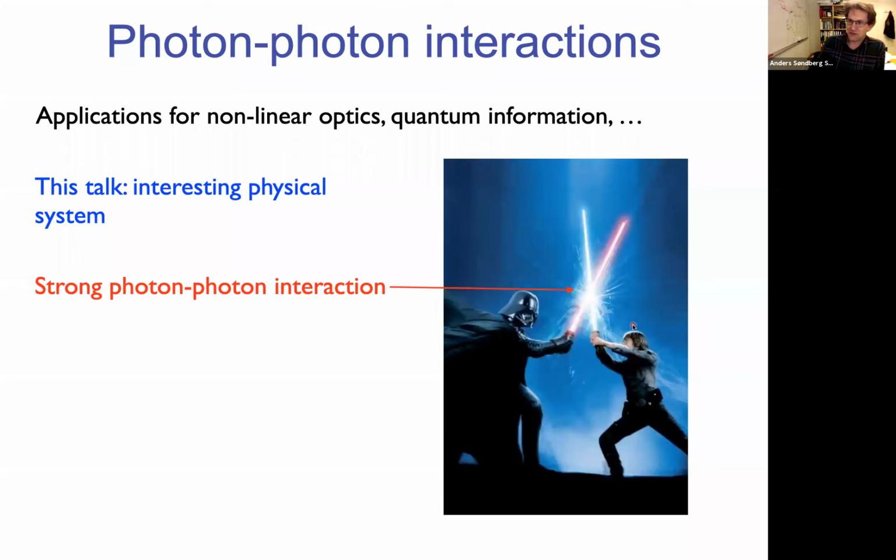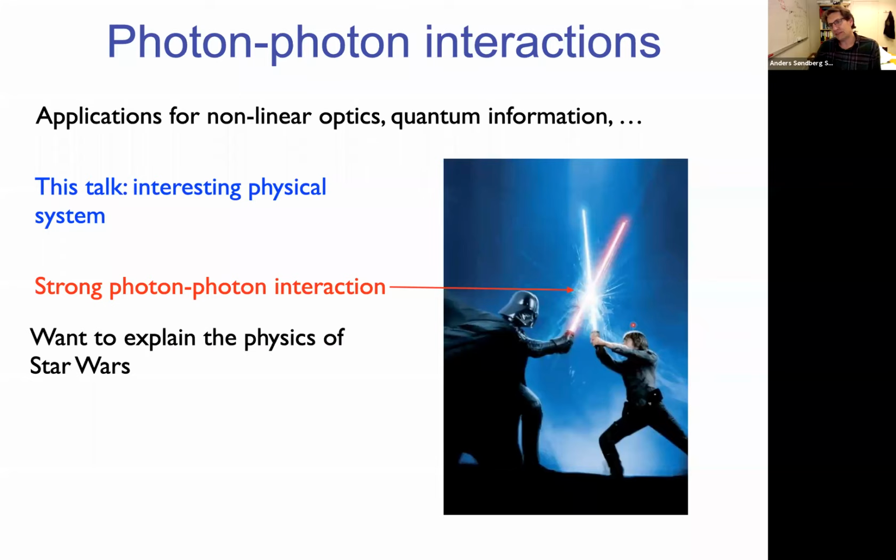So deep down, what I want to do today is try to explain the physics of Star Wars, of course. All right. And I should be a little bit careful with that, because when I say Star Wars, physicists are often divided. There are Star Wars fans and there are Star Trek fans. So if you are a Star Trek fan, I'll try to squeeze in a Star Trek reference later on in the talk.